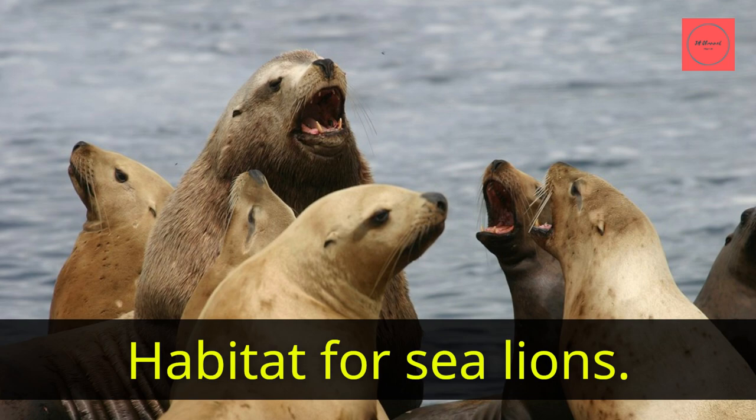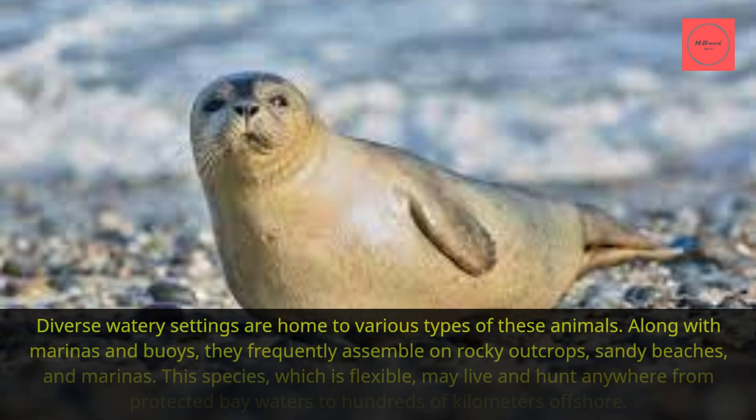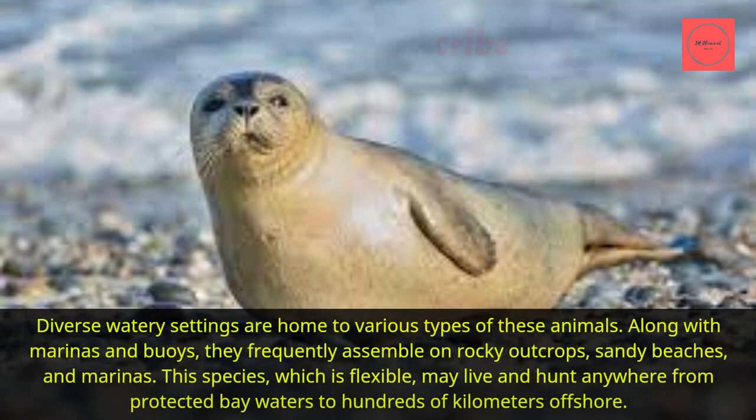Habitat for sea lions. Diverse watery settings are home to various types of these animals. Along with marinas and buoys, they frequently assemble on rocky outcrops and sandy beaches. This flexible species may live and hunt anywhere from protected bay waters to hundreds of kilometers offshore.